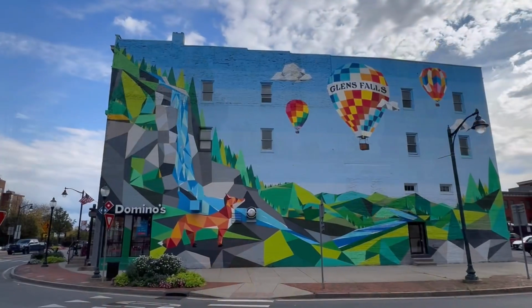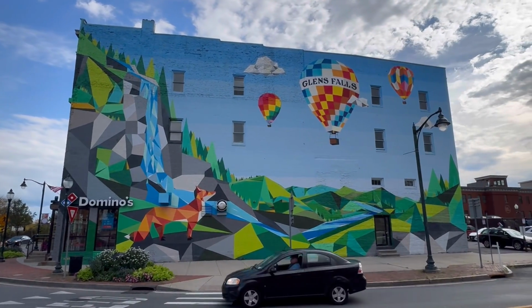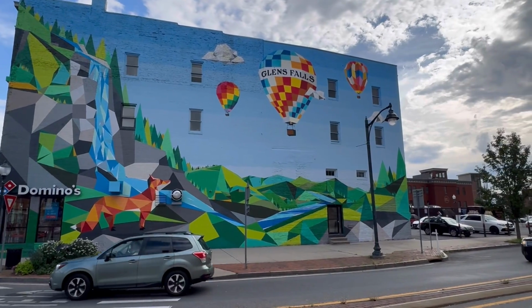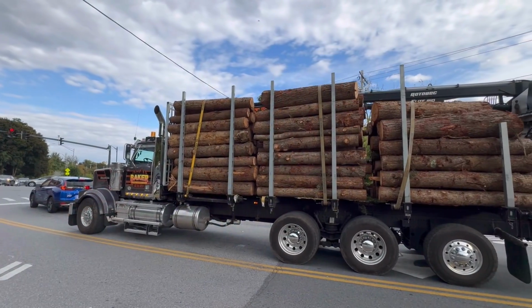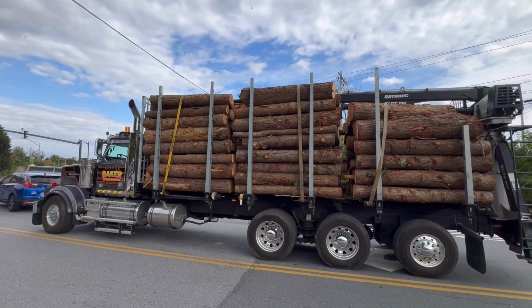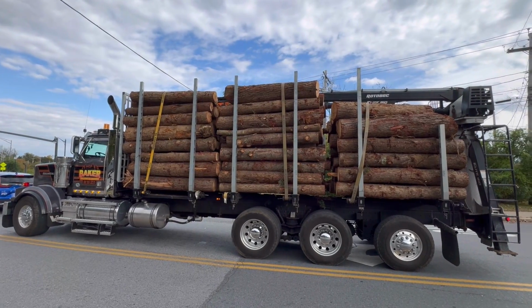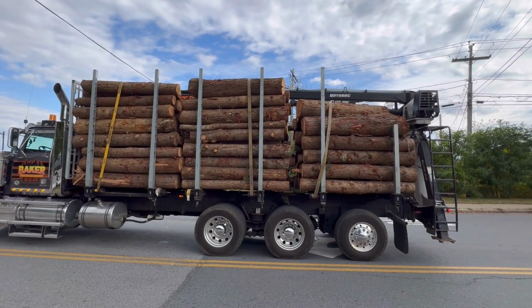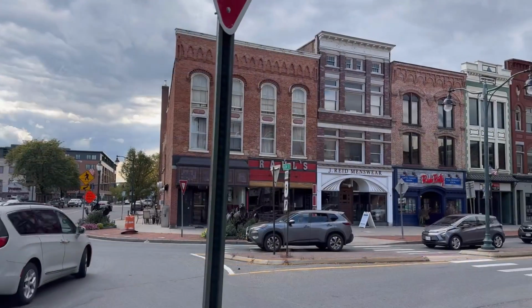This is something new in Glens Falls. They're doing a lot of murals. This one is awesome because it really does represent the area. There is a balloon fest here every year. The big boom brought lumber to Glens Falls, right straight to their sawmills. Well, it's still doing it today, and it's the number one contributor of the economy. The lumber just don't move by water anymore. It's now by truck.